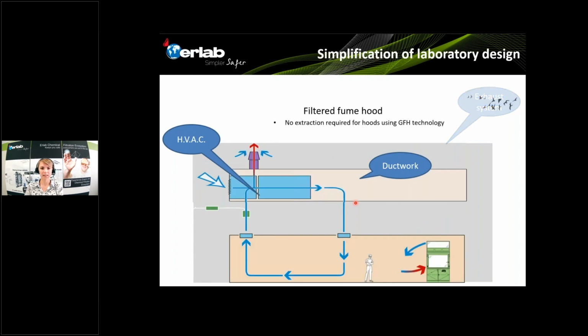Now, if we are looking at the same lab with ductless fume hood, filtered fume hood, you see here the fume hood is not connected anymore to the exhaust system because the fresh air is recirculated into the room. In this case, it is possible to reduce, of course, the exhaust system linked to the fume hood. Also, to reduce the ventilation infrastructure, because this infrastructure is then only required for the ventilation of the room, not for the balance linked to the fume hood. So the ventilation of the room linked to the number of people working in the lab.